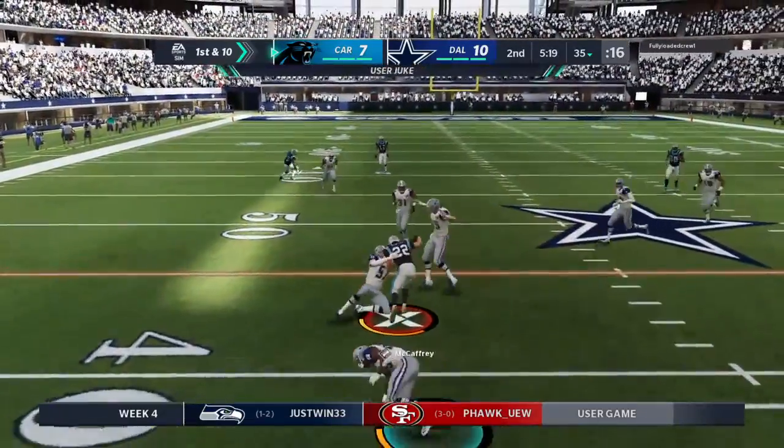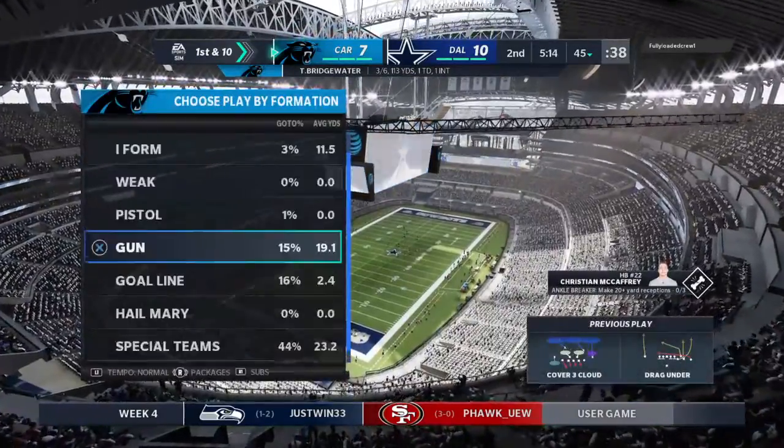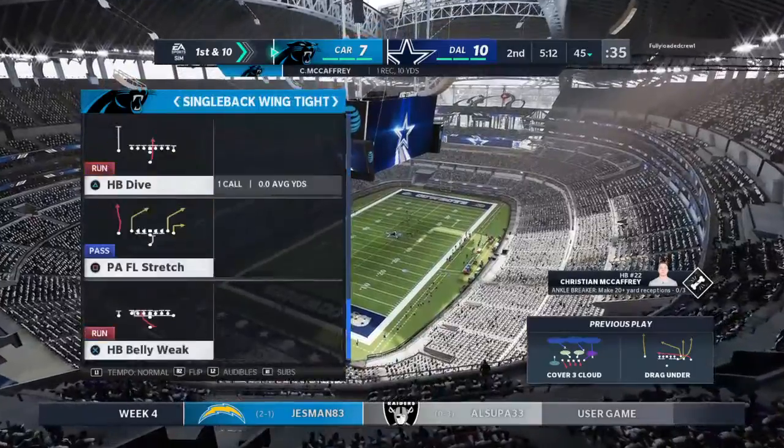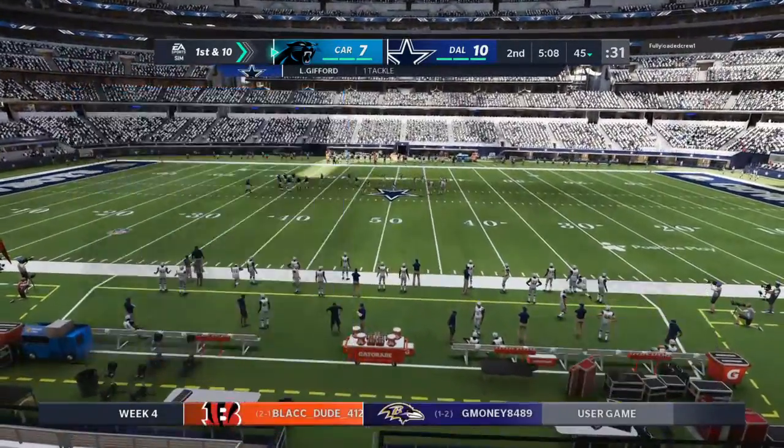Here's a throw to his running back. It's complete, and brought down, but not before reaching the 45-yard line. Give him 10 there. Good enough for a Panther first down.